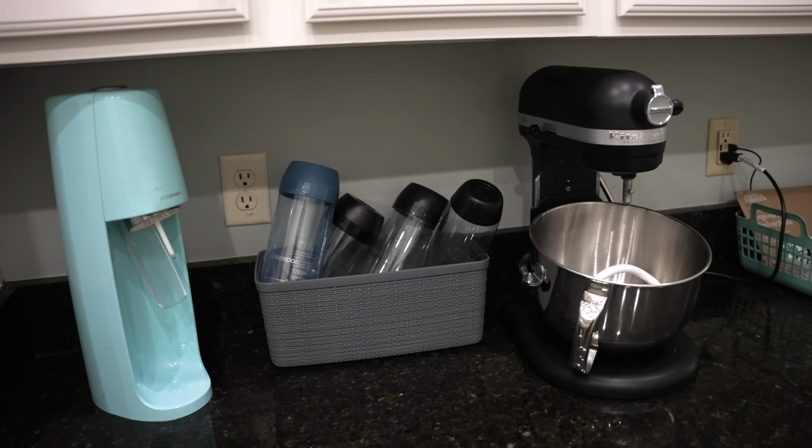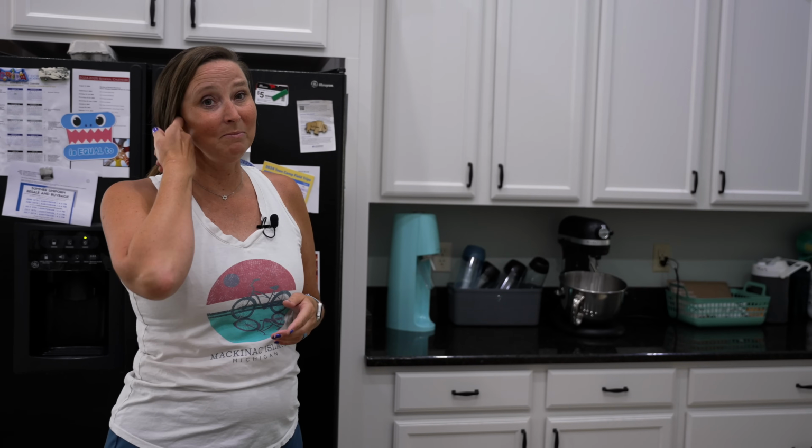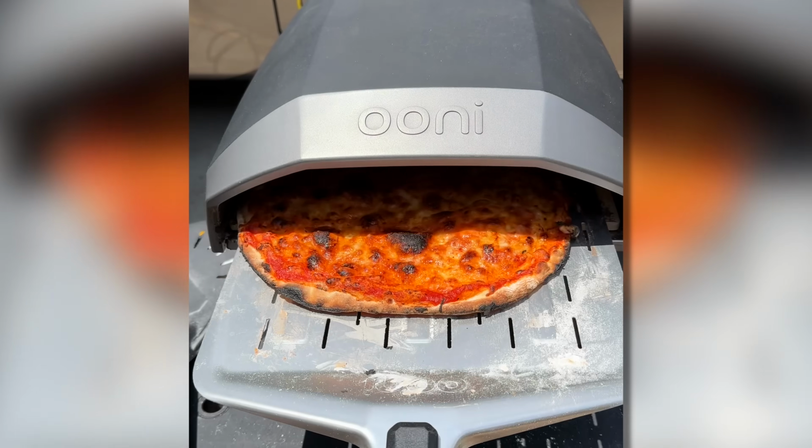Ben got me a KitchenAid for my birthday, and I have been loving using that when we are here at the Hideaway, because I've been making a ton of things like pizza dough.